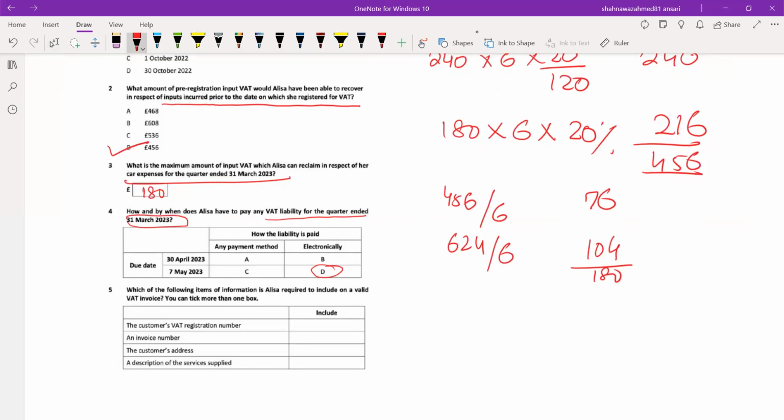Which of the following items of information is Elisa required to include in a valid VAT invoice? You can tick more than one box. A typical VAT invoice includes the description of service, customer address, invoice number. The customer VAT registration number is not required on a valid VAT invoice.